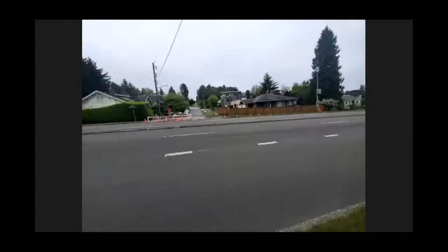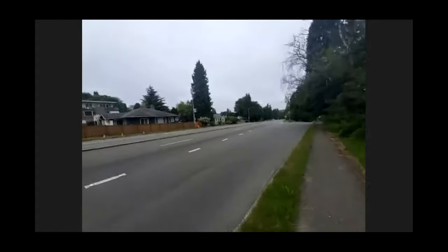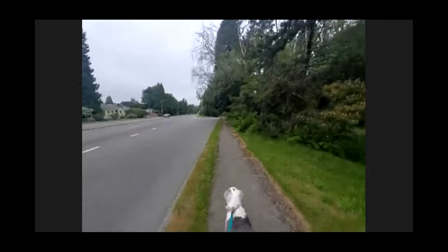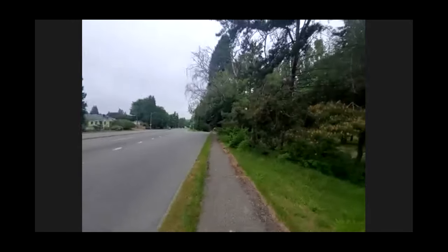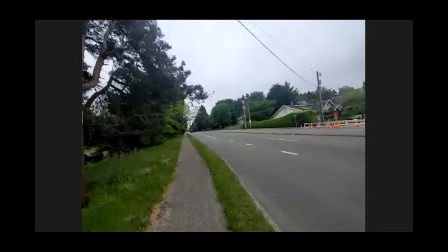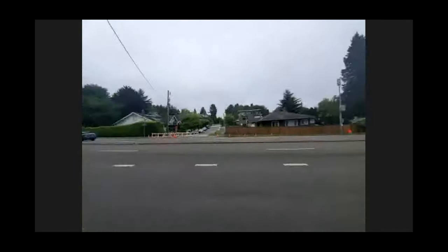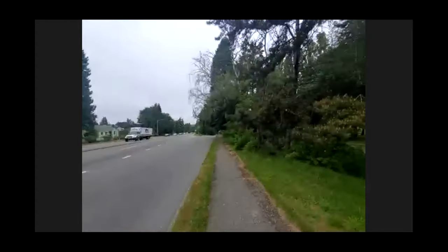Some utility work being done on 60th Street there. So I'm gonna take a moment here. So here's the exit of Aurora down to 63rd. You can see the bus lane has immediately ended, and then there's dash lining for allowing cars to merge through into the exit lane. And buses exit here.